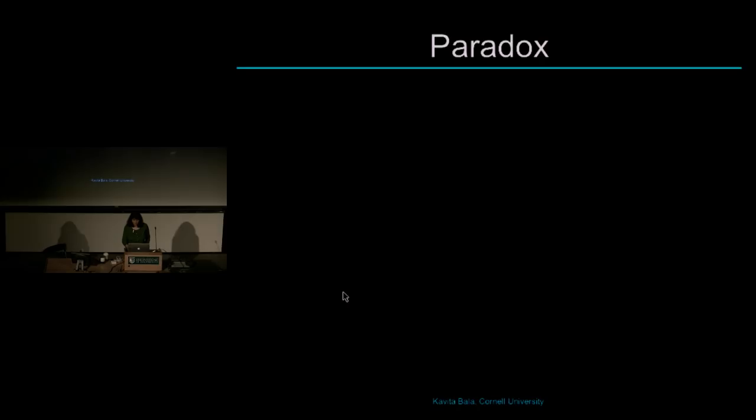But the next step is another, more interesting paradox that arises. You might have heard the phrase "less is more," by Mies van der Rohe. And I say the opposite. I say more is less. And here's what I mean by that.